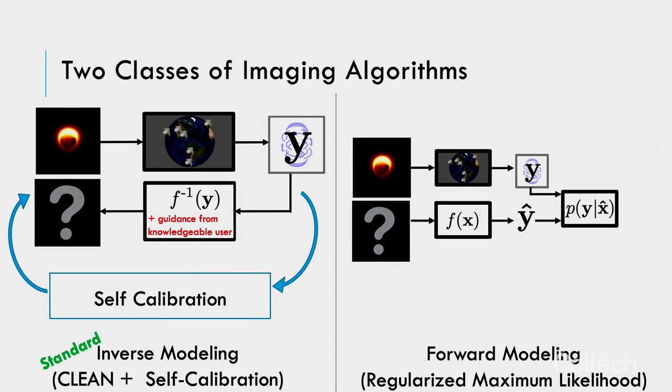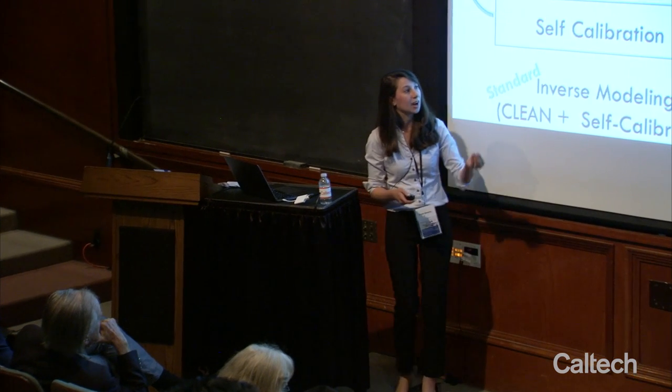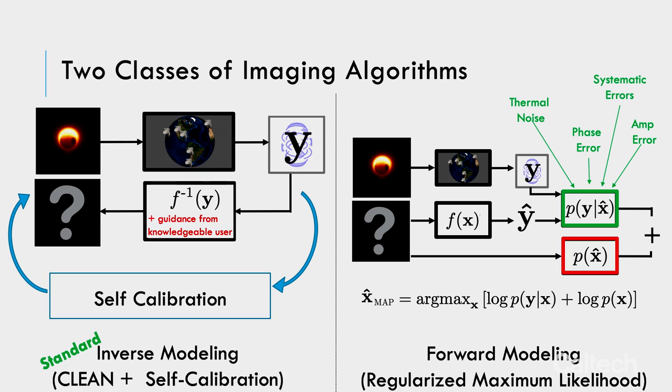And in this method, we don't just try to find an inverse function that takes us directly from the measurements to an image like they do in the original CLEAN method, but instead we try to find an image that fits the data that we see, but is also likely under some sort of function of what we think is a likely image. And so the disadvantage of this is that we have to define what is a likely image. And you might ask yourself, well, what is a likely black hole image? And answering that question is kind of hard. But the advantage of these methods is that, unlike with the original methods, we can naturally incorporate these different types of errors, like the atmospheric error that I talked about earlier.